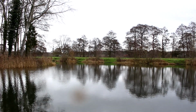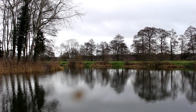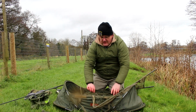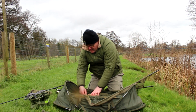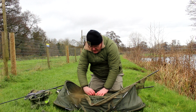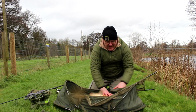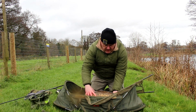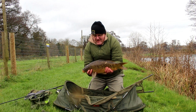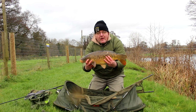It's quite a cold January day, so I'll quickly get the unhooking mat out, etc. Do a bit of film. Result. Okay folks, it's not the biggest, probably 4 or so pound. Nice and easy. I'll just quickly lift it up. Absolutely like a block of ice. There we go folks. Nice fish. Cold January day. Happy with that.